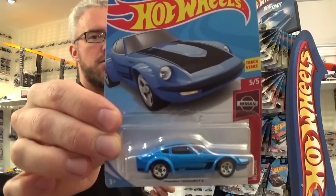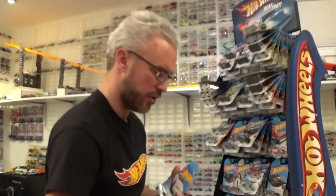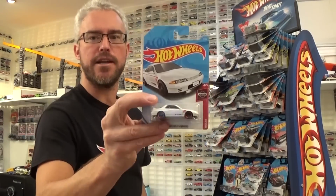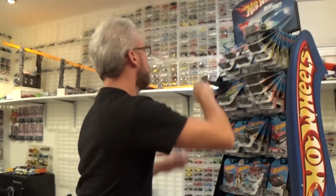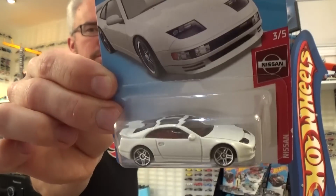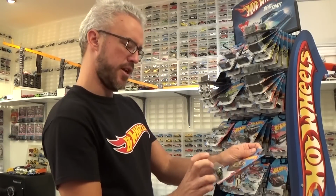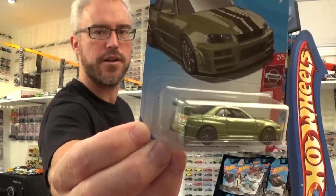Nissan Z, or Z for my Canadian friends, Fair Lady. Pretty cool little casting. Nissan Skyline GT Racer. I don't know why I said Skyline. Doesn't have skis on it, it's got wheels on it. And paint variation of the twin turbo, now in white. Another Skyline GTR. Really nice casting. Those were hard to find as I remember.